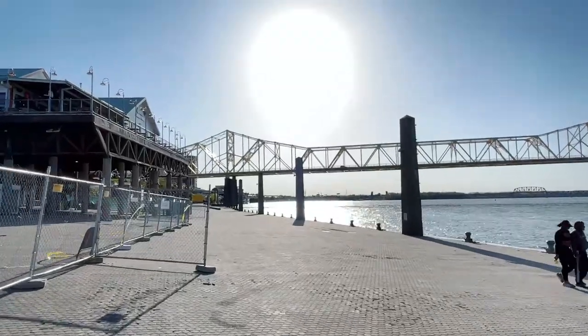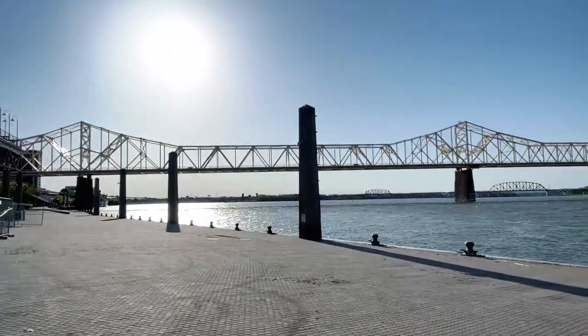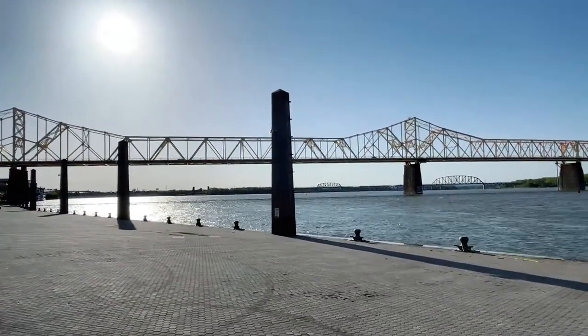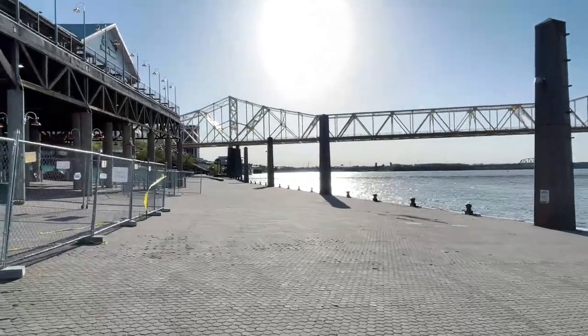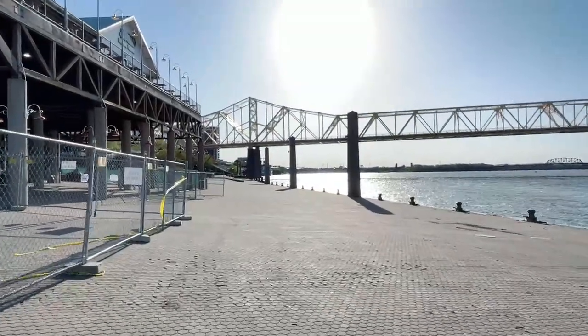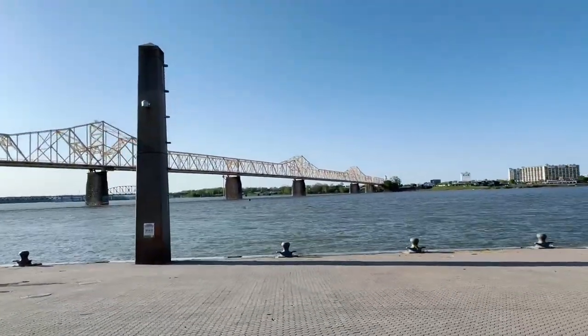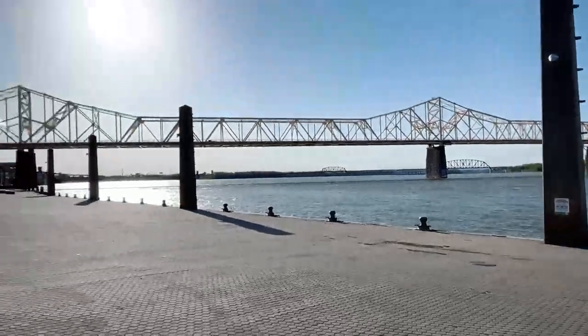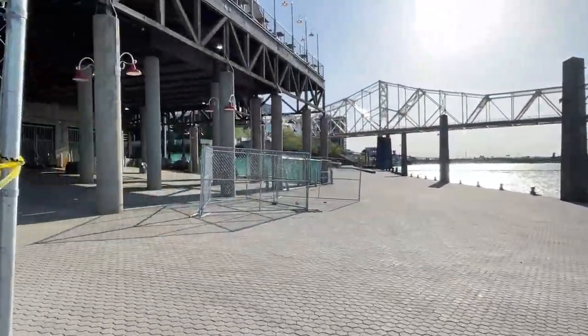Walking towards the sunset now. Ooh, and really windy. Penelope, we're walking on the waterfront in downtown Louisville. Over there is southern Indiana. Over here is a lot of wind. Should we go this way?